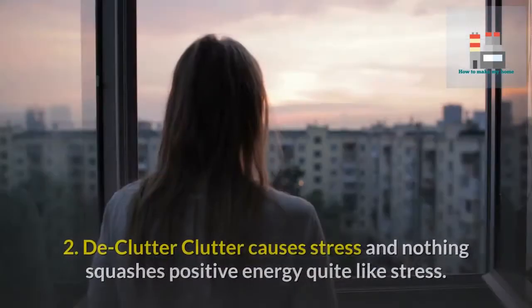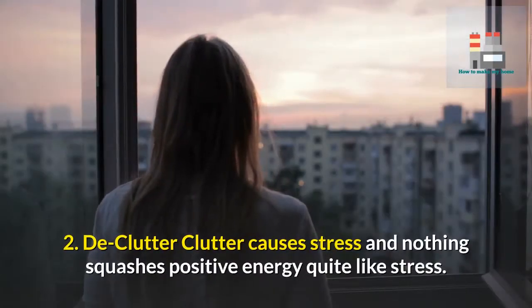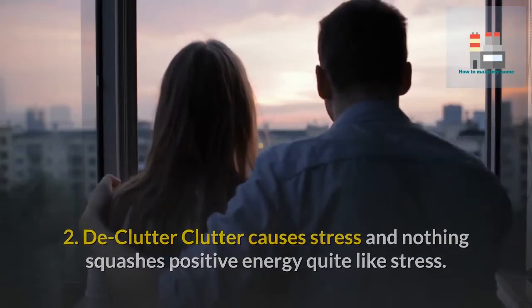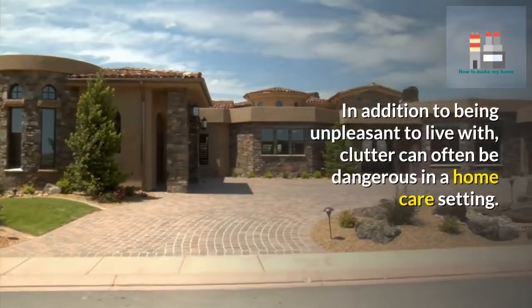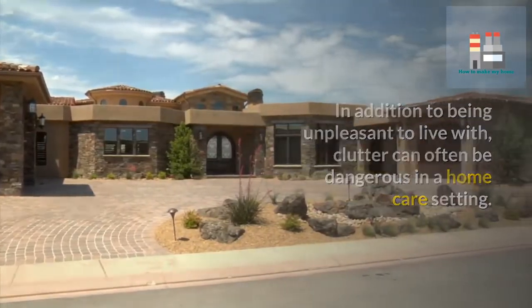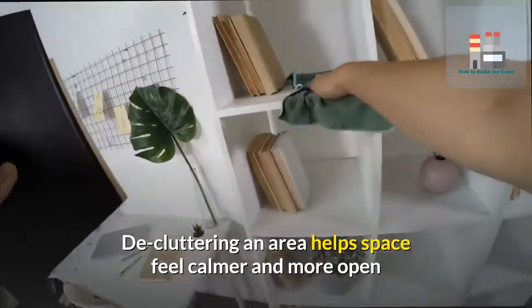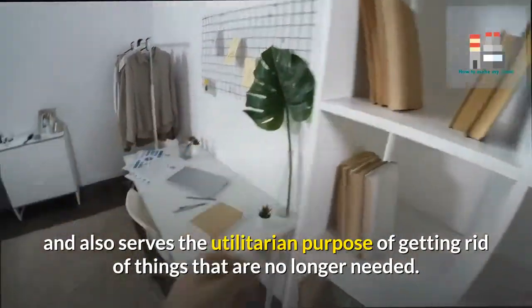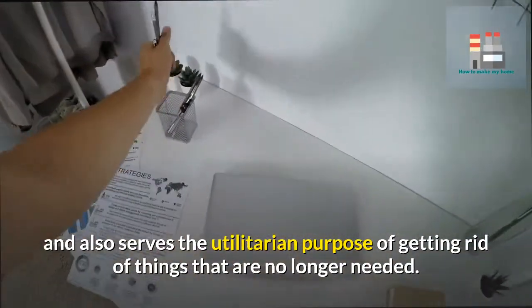2. Declutter. Clutter causes stress, and nothing squashes positive energy quite like stress. In addition to being unpleasant to live with, clutter can often be dangerous in a home care setting. Decluttering an area helps space feel calmer and more open, and also serves the utilitarian purpose of getting rid of things that are no longer needed.